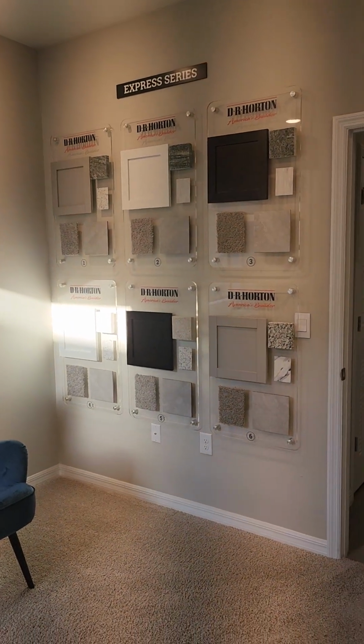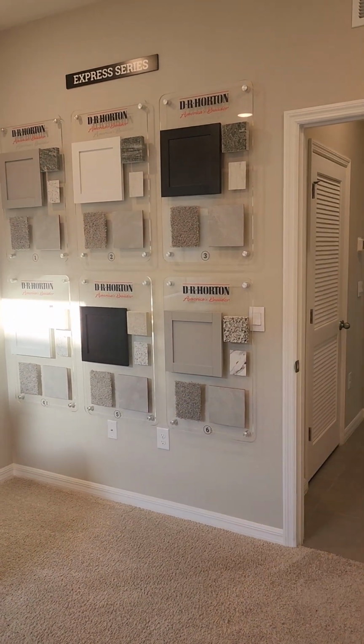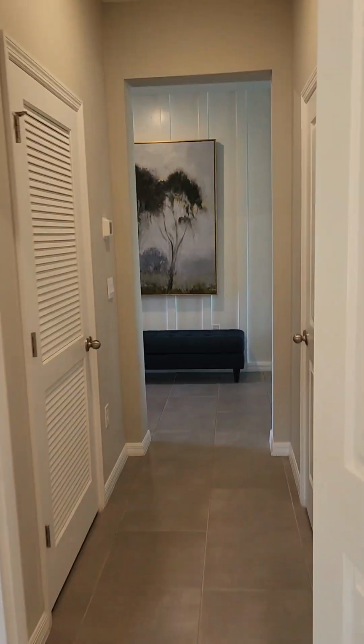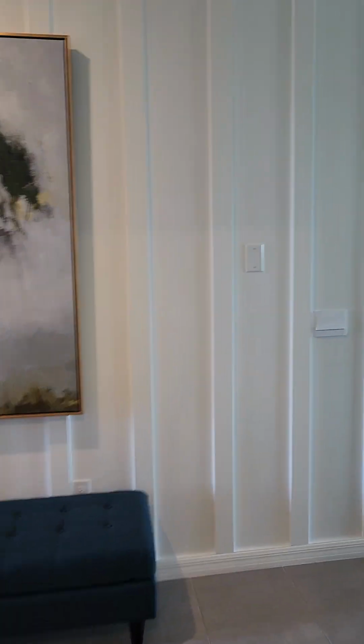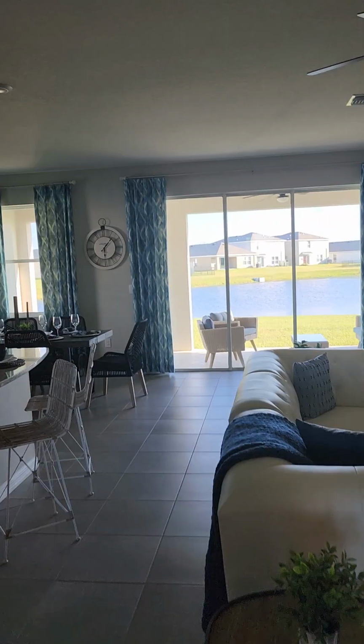So 1, 2, 3 bedrooms, 2 1 bath and a half bath, 2 1/2 bath. 1, 2, and then we'll have master, so 3 1/2. All right. And this is the 439. I think it's plenty of space.